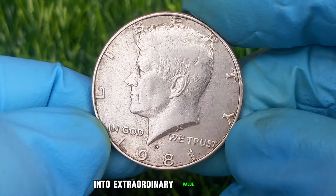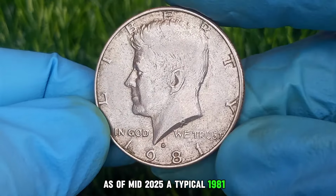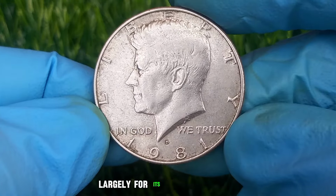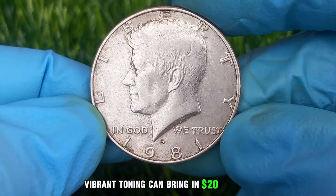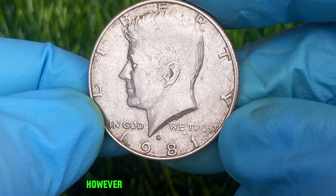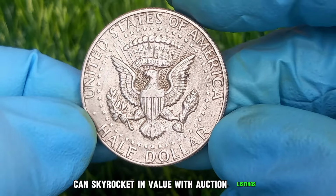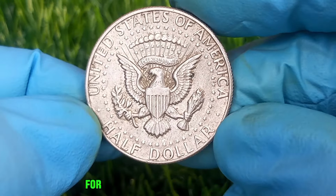As of mid-2025, a typical 1981 D Kennedy half dollar in very fine condition might fetch $1.50 to $5, largely for its collector appeal. But coins with deep, vibrant toning can bring in $20 to $200, depending on the aesthetics and market timing. However, a coin with a rare mint error, especially in VF or higher grade, can skyrocket in value, with auction listings showing realized prices of $1,000 to $15,000 for dramatic flaws.